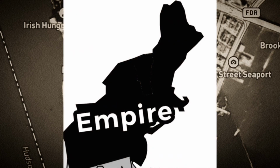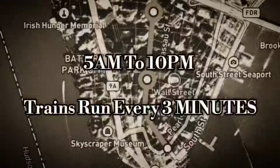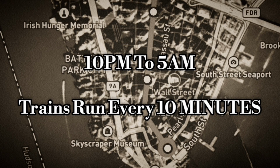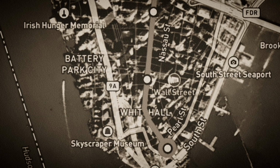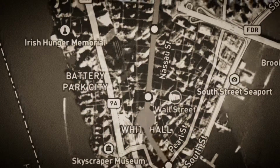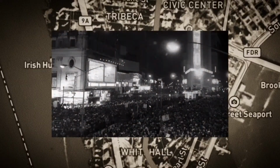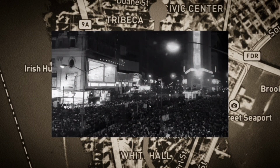The service runs about every 3 minutes during the day, from 5 a.m. to 10 p.m., with trains running every 10 minutes during the nighttime, from 10 p.m. to 5 a.m. On certain events, service will be boosted at night to accommodate more people, the most notable being the New Year's Eve celebrations. Now let's get into the history of the line.